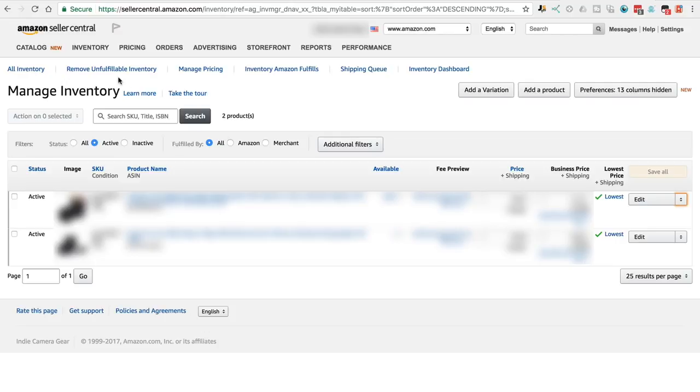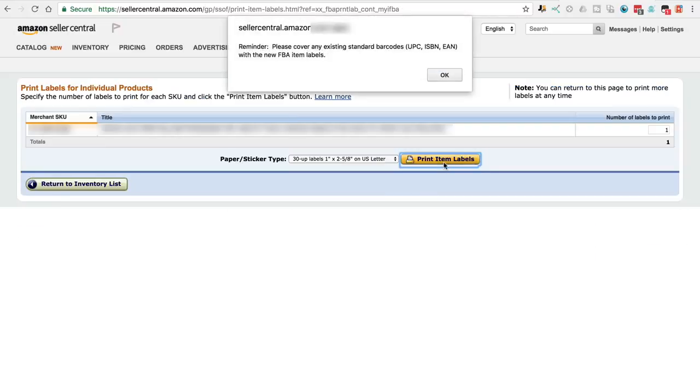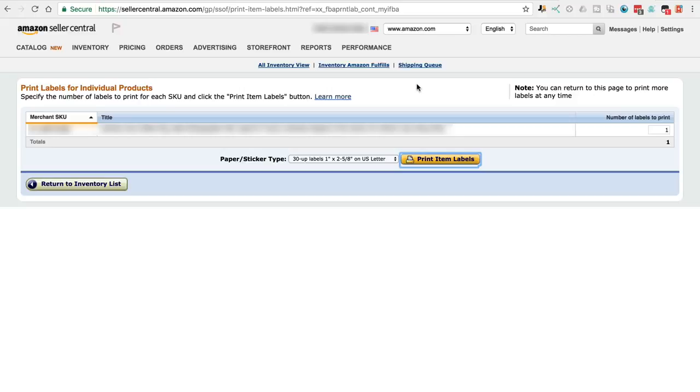Once your listing has been created, come over to Inventory, Manage Inventory, and you'll see your listing displayed below. Shortly after it's been created, you'll be able to come over to this menu here and click Print Item Labels. Click Print again. Now this gives you what is called the FNSKU barcode. This is the one that Amazon requires you to have on your product packaging. You don't need the UPC barcode that we talked about before. This is the only barcode you need on your product packaging. Now that you've got the FNSKU barcode, send that to your supplier. They can either stick that onto your packaging or they can print it directly onto the packaging, which is what we recommend.